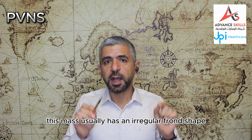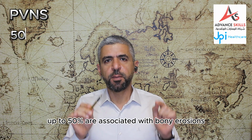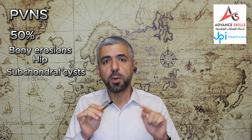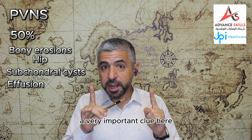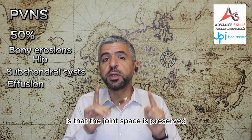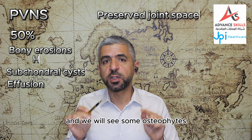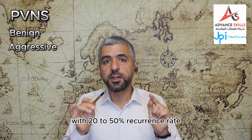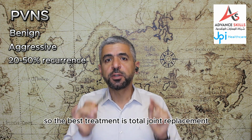This mass usually has an irregular frond shape. Up to 50% are associated with bony erosions, most commonly in the hip, in addition to subchondral cysts on both sides of the joint. Also, they cause joint effusion. A very important clue here is that the joint space is preserved. In chronic conditions, the joint space will narrow and we will see some osteophytes. PVNS is a benign, locally aggressive lesion with 20 to 50% recurrence rate. So the best treatment is total joint replacement.